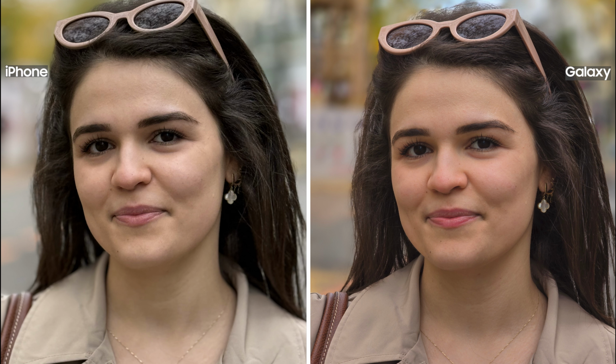Then I took a photo using 5x zoom. Again, Galaxy has more red to it, which is a bit more realistic and more lively. Both of them did a similar job regarding cutting Daria's hair to create artificial bokeh.